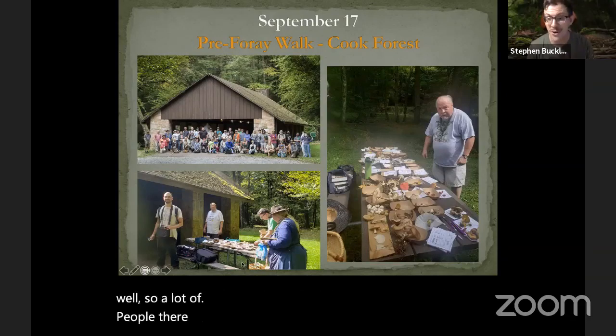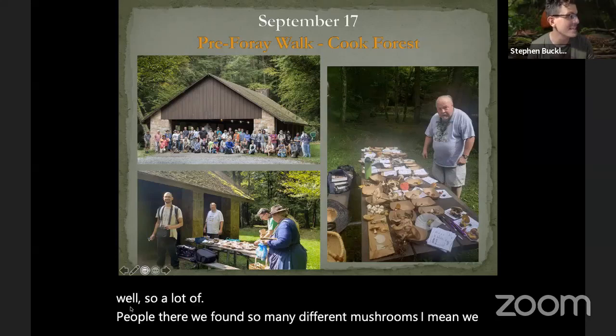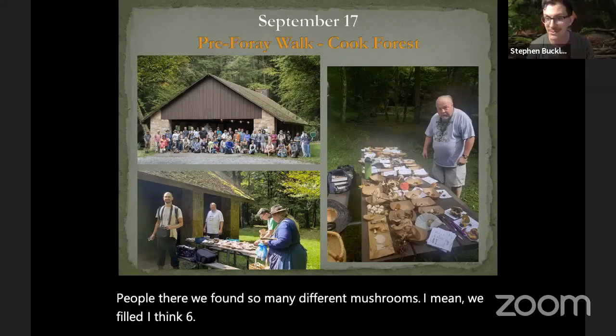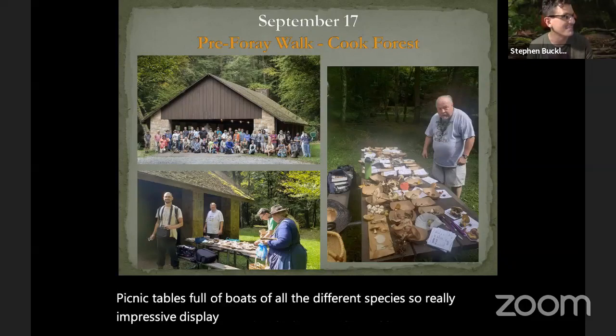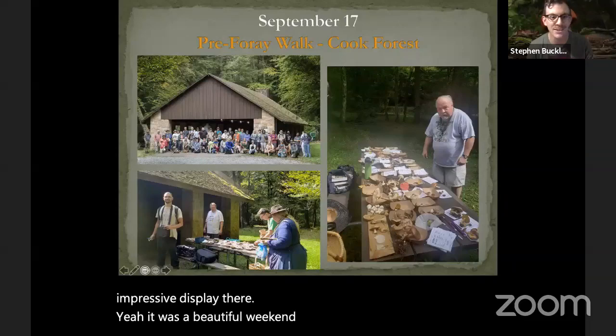We found so many different mushrooms. I mean, we filled, I think, 6 picnic tables full of all the different species. So really impressive display there. Yeah, it was a beautiful weekend to be up in Cook Forest.